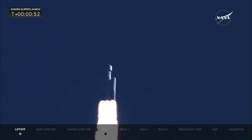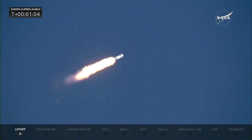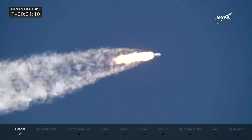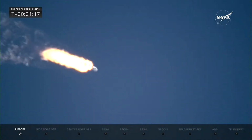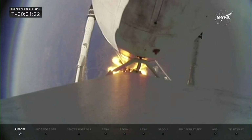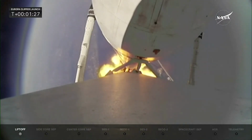Falcon Heavy is supersonic. They have reduced power in the center core to get through max Q, maximum dynamic pressure on the launch vehicle as we approach that. The two side boosters at full throttle. A beautiful shot there from our camera team, locking into the rocket on a clear blue sky. The view from the booster cam back down on Earth. And there we heard the call for max Q. The vehicle is passing through maximum dynamic pressure.